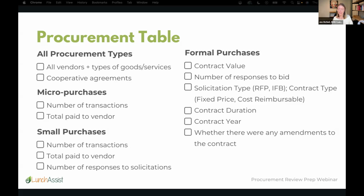So this is the kind of detail you need for every formal purchase, which is a lot to gather up front, which is why this, like, Camille, you're spot on. This is like a really good kind of thing to look at as you're gathering stuff before you fill out the procurement table.